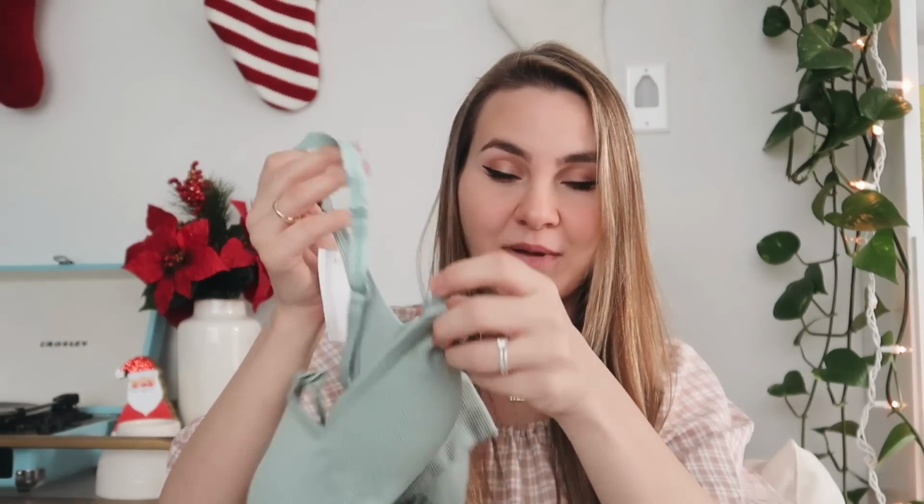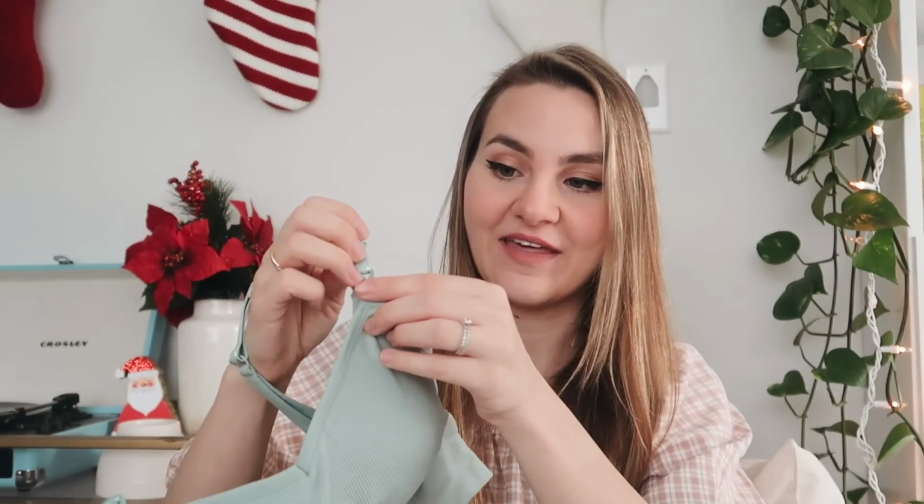You just have the little clip that pops down so you can feed baby, and they lay flat under clothing so you can't see any lines or anything. So these are my favorite. I was actually wearing one of these when I gave birth too, because it was that comfortable. Didn't even have a baby yet and I was already wearing it.